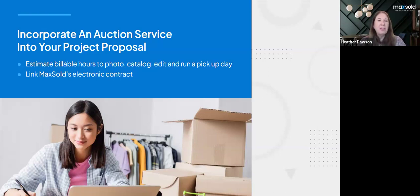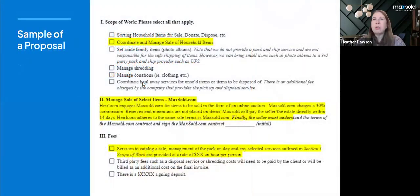And again, if you need help determining what that might look like, I'm here to help. Your account managers are here to help. Our team is here to help you navigate that process as well. And then also noting MaxSold in your project proposal, perhaps including the link to the contract. So here is a sample in case this is helpful for you guys. This is basically 3 parts in a proposal that I've worked MaxSold into.